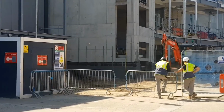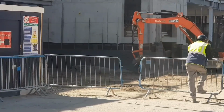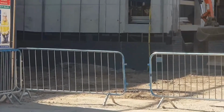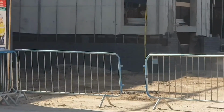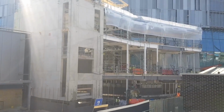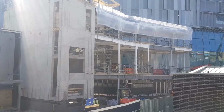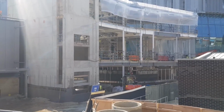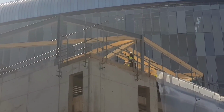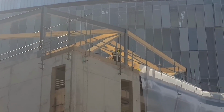And the brickwork has actually got higher as well this week. This time last week we were about 3 or 4 courses of bricks high. Always something going on.